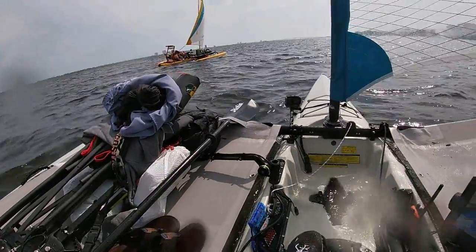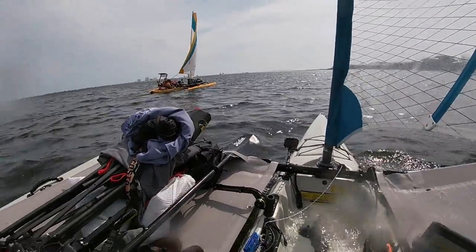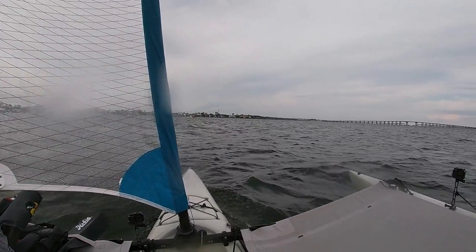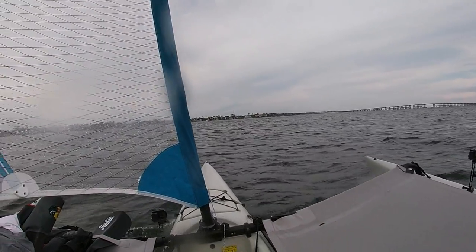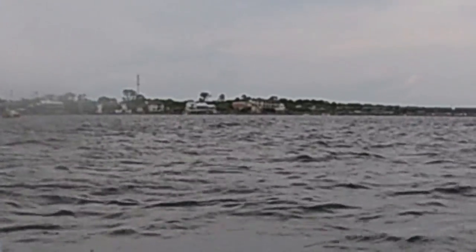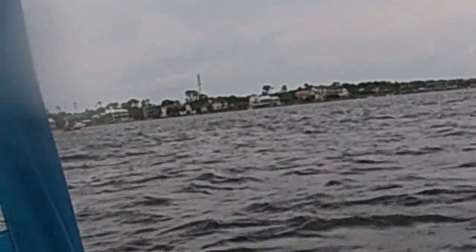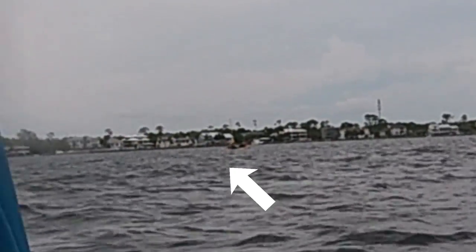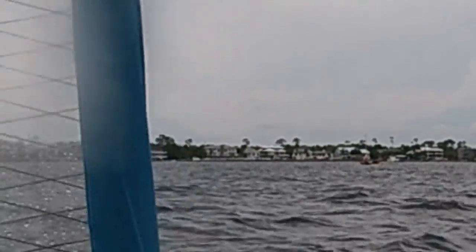All right, boys, we're rolling again. Uh-oh. My partner here's got his sail furled in. Looks like he's got an issue. I didn't notice it for a while. We're gonna run over there and make sure that he's good to go. I don't know if you guys can even see him. I know these GoPros make everything look so far away.